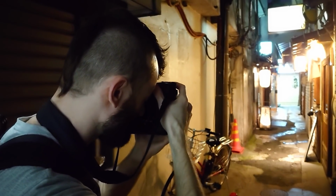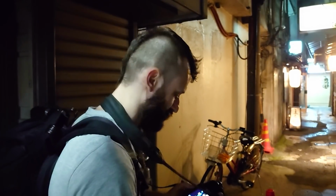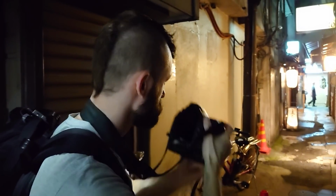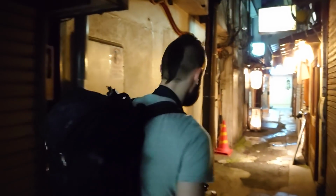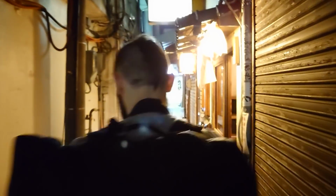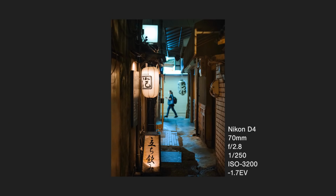And with these kind of shots, especially since I'm using the zoom lens, and in this case on 70 mil, the hard part is figuring out where to focus. So I'm actually focusing on the lamps, but I think we should get a little bit closer. Maybe try it as a portrait. All right. Yeah, pretty cool. Let's go in there more.